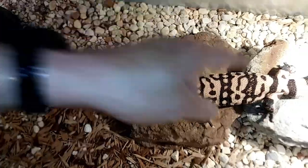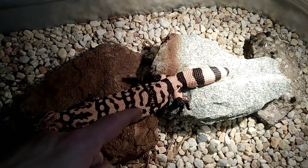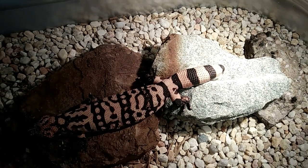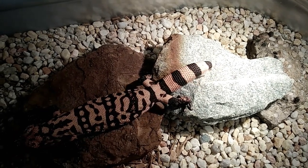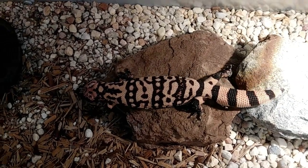And then, of course, that's their basking spot, and that's at like 90 degrees. And notice he's shedding. He just came out of hibernation and he's still shedding. That means he's still growing. But anyways, I did a substrate with these guys.